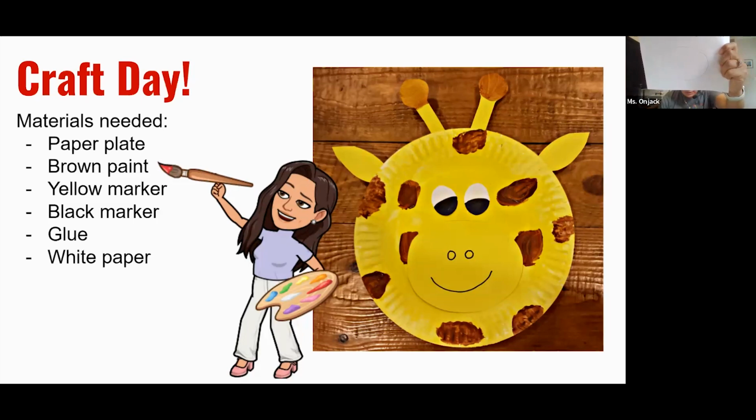Okay, see how I did that oval? I didn't take up all of my paper because I want to make sure it's going to fit on my paper plate. That's going to be the giraffe snout area, the nose area. Next, I'm going to do the eyes. The eyes are just two little ovals, but I'm going to draw them tall ways, like that. So you should have three ovals on your paper right now: a big one and then two smaller ones.